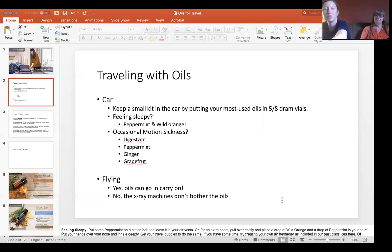And if you don't have a diffuser in the car, you could put peppermint on a cotton ball. You could put it on your clothes. You can put it on the back of your neck. If you take a little rest break, put it in your hands and just breathe, okay?